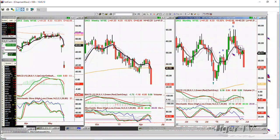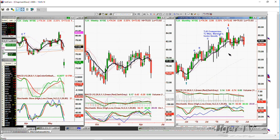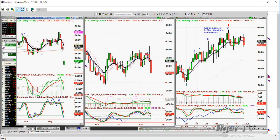So that's Dick's. TJX, now, is just one of the most magnificently run stores. It's got TJ Maxx, Marshalls, HomeGoods. I mean, really. You go to a peak E at 83.64 in the monthly, and now it's got the pattern that says there's a 1-to-1 to the downside. And a gap down today, down 2.54 at 74.34. Oh my, this is really ugly. No, this is not ugly. This is devastating. I don't know how this is going to resolve.